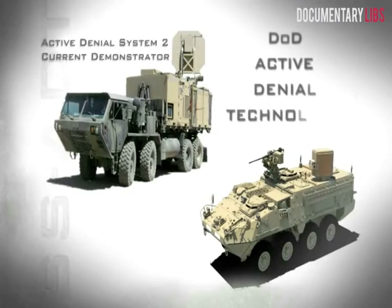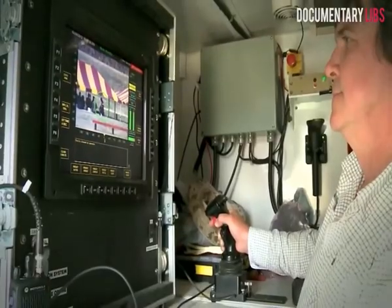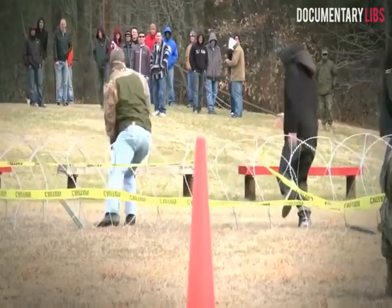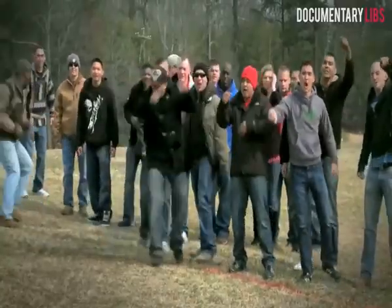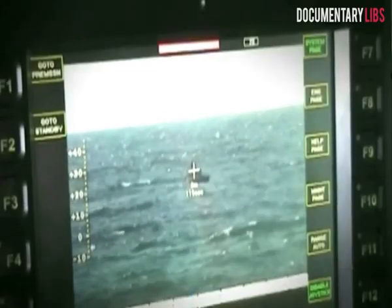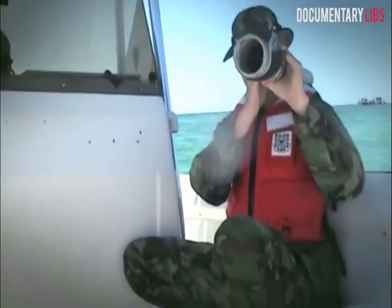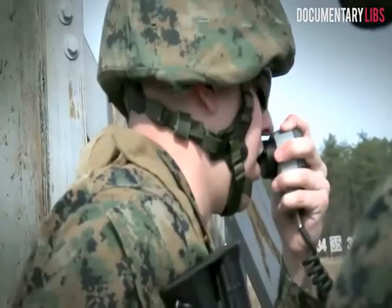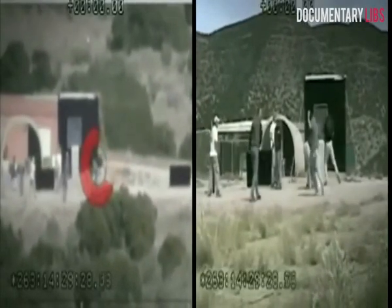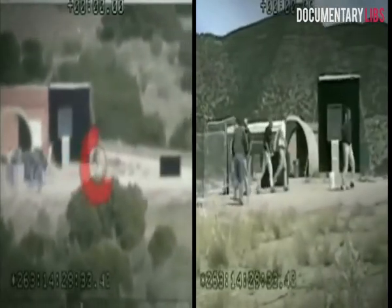DOD's Active Denial Technology and future solid-state active denial technology system will produce a focused beam of directed energy to provide our troops a non-lethal option to stop, deter, and turn back suspicious individuals with minimal risk of injury. Active Denial Technology is designed to protect the innocent, minimize fatalities, and limit collateral damage across the range of military operations. Active Denial Technology uses radio frequency millimeter waves at a frequency of 95 gigahertz.